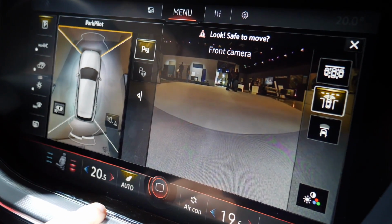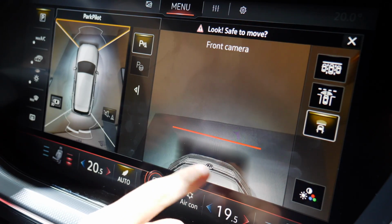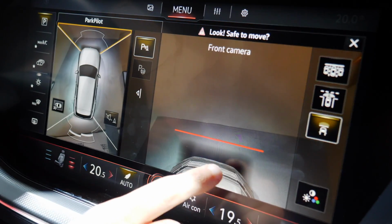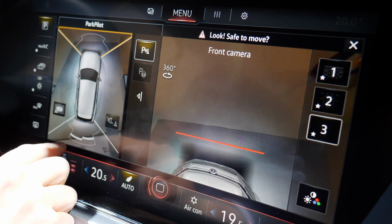This is the front camera, for example. You can also switch those cameras around here. This is a great view, actually. Wow. So that must be another front camera facing further down, so you can really see that you don't damage anything on the car. You can also make it a little bit wider, or then again this view here.